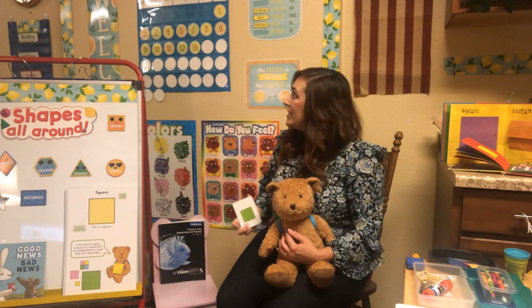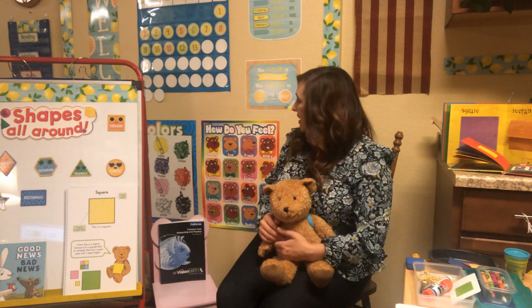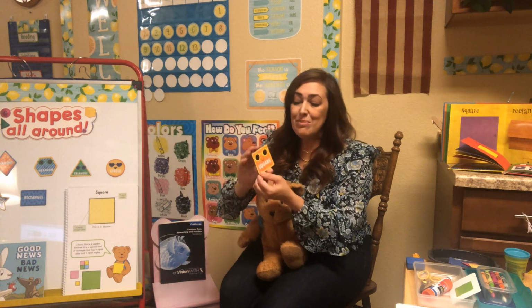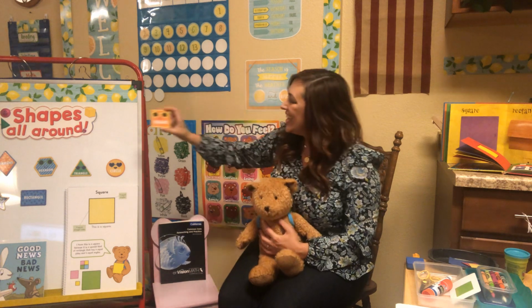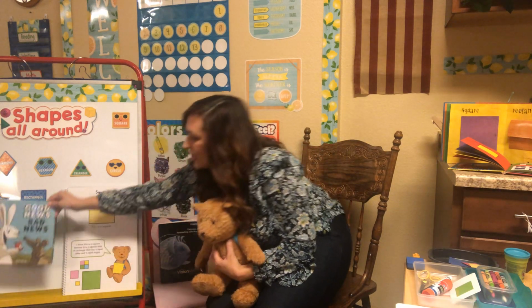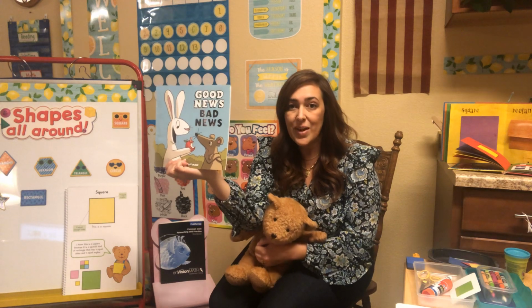How about here in Mrs. Ida's classroom? Do you see any squares here? Oh yes, these are kind of like squares, with little pictures of the bears. Oh, here's a cute little emoji magnet square with sunglasses. You're right. What's that, Backpack Bear? My good news, bad news book is also the shape of a square.